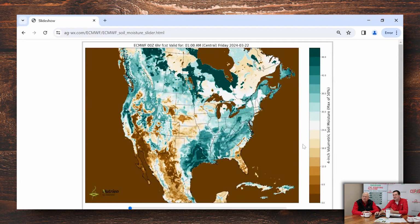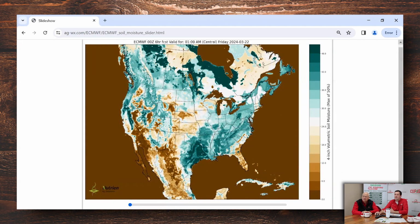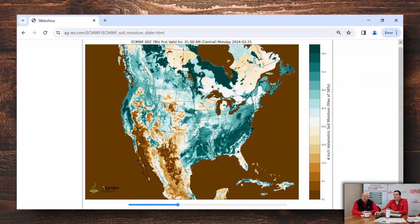So this paints a little bit different picture. This probably takes into account a little bit of the rain that we've seen, but the slide bar down here at the bottom is showing you what the ECMWF, which would be the European model, is going to give us for rain. And again, like I said, the 0 to 10 centimeter or the 4 inch volumetric soil is just that surface. So this is the stuff that is the most easily changed. So by Monday, the 25th of March, we can see that we have some moisture that is getting into the mid 30s, low 40s on where we're getting for moisture.